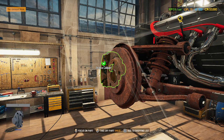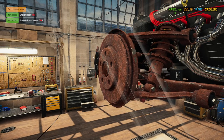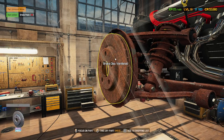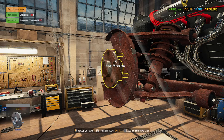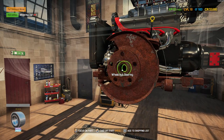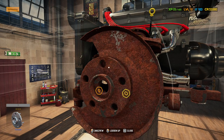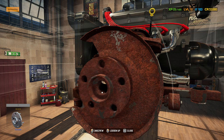Rims are just so bad, like everything is just so bad. Besides the body, I'm making us a new car. It's practically a new car. Also, I can't even repair parts.